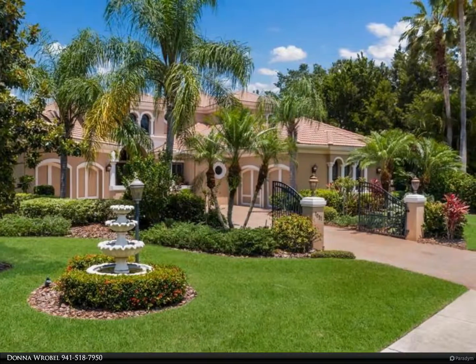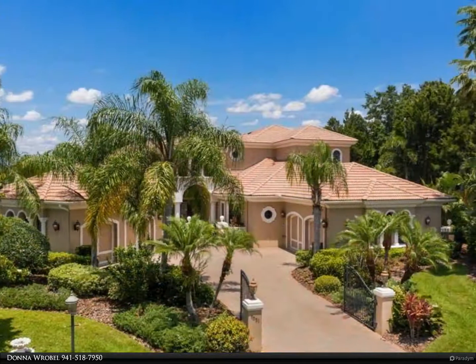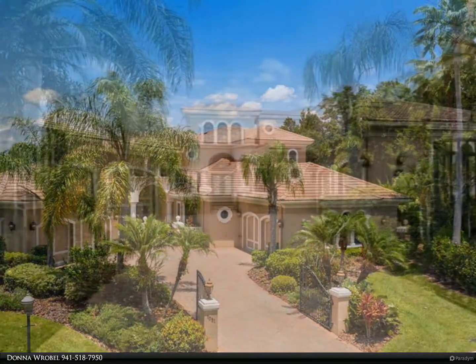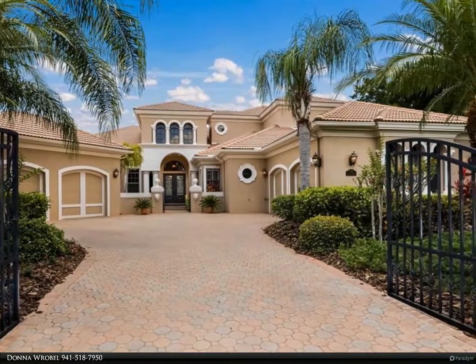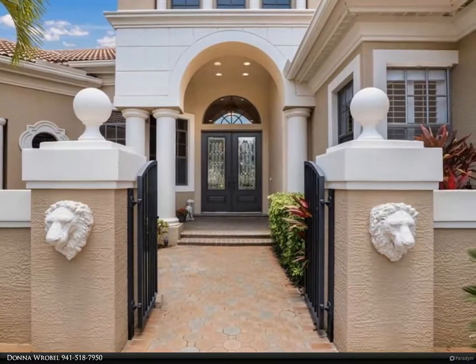Upon entering the wrought iron gates, the double front doors lead to a vast open, bright, and sunny open concept interior with well-defined and flowing areas. With tile floors and wall-to-wall pocket sliders facing the pool and golf course, you will have a stunning first impression upon entering this home. Private office with engineered wood flooring and custom built-in and private entrance to the main house.